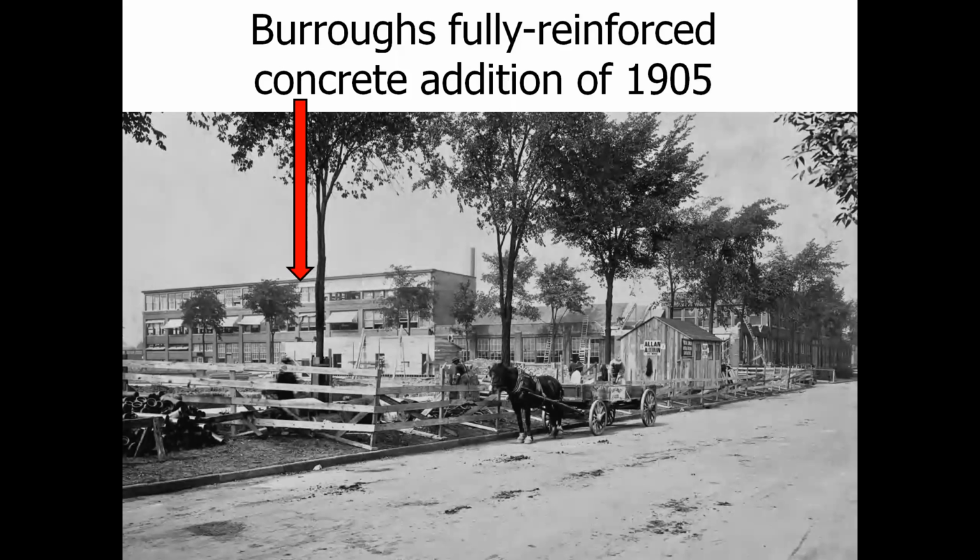Now, the 1904 building had the roof and the floors of reinforced concrete, but it still used iron columns to support those floors. A year later, the first fully reinforced concrete building in Detroit went up, and it was an addition to the Burroughs plant. You can see the original building on the right there, and the new building on the left under the arrow.